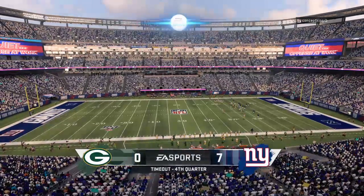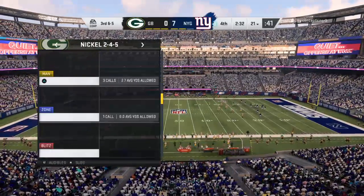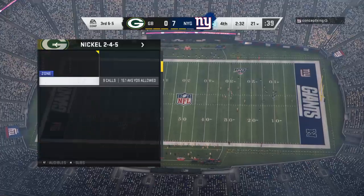The Giants going to go ahead and use the first of their timeouts. That'll leave them with two remaining. We'll be back after this.